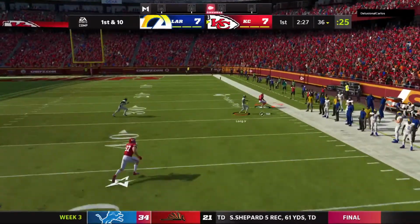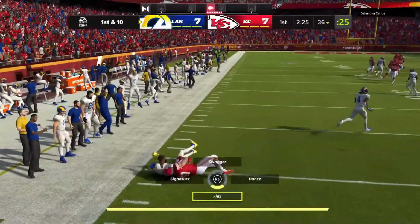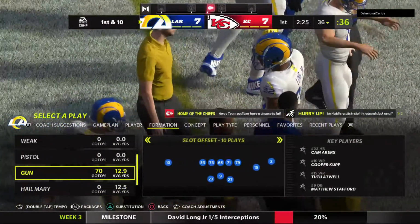And going deep for Hill. Oh, he rifles one, and that's going to be intercepted. Picked off by David Long. And he's able to take this one back to the 36-yard line.